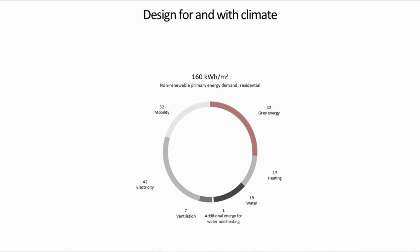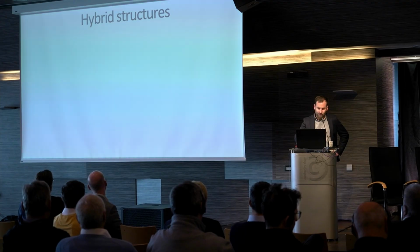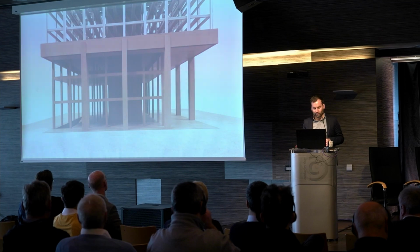Here is the gray energy, which is stored in the materials. It is an important part. Energy flow, heating, mobility, what needs energy through the operation of the building, but also energy production is important, and there we found a solution for our building.